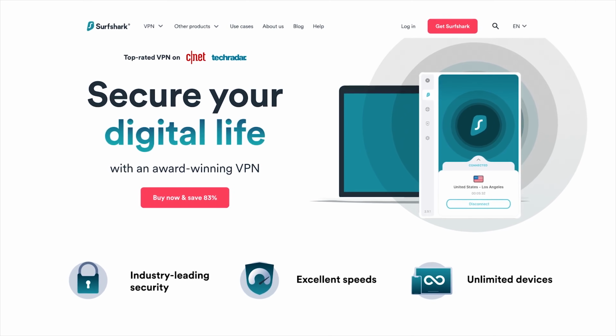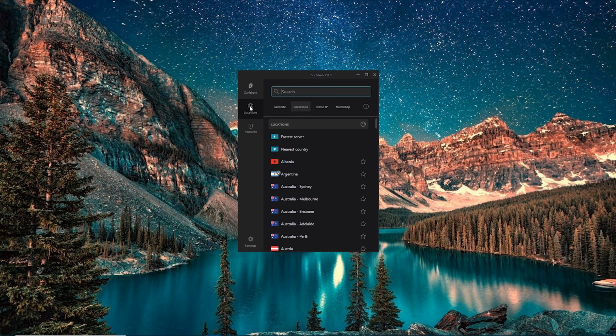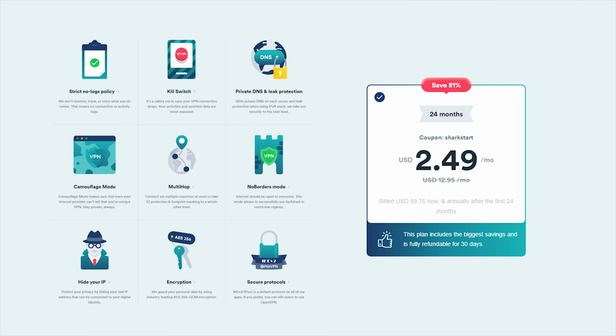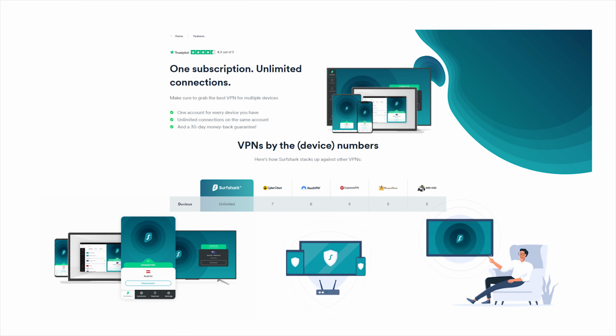Hey guys, and welcome to my updated review today of Surfshark. So Surfshark continues to be one of the best VPNs in the industry, and it's one of my favorite VPNs to recommend, particularly because of all the features and value it offers for such a low price, including being the only VPN to offer unlimited device connections.